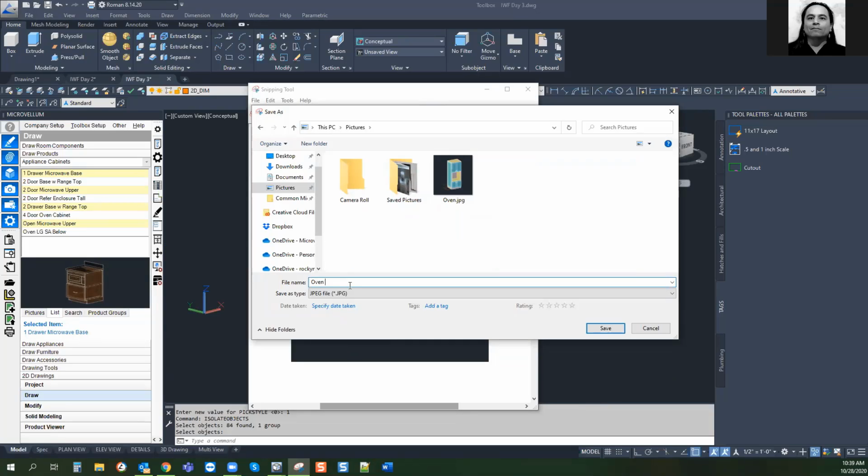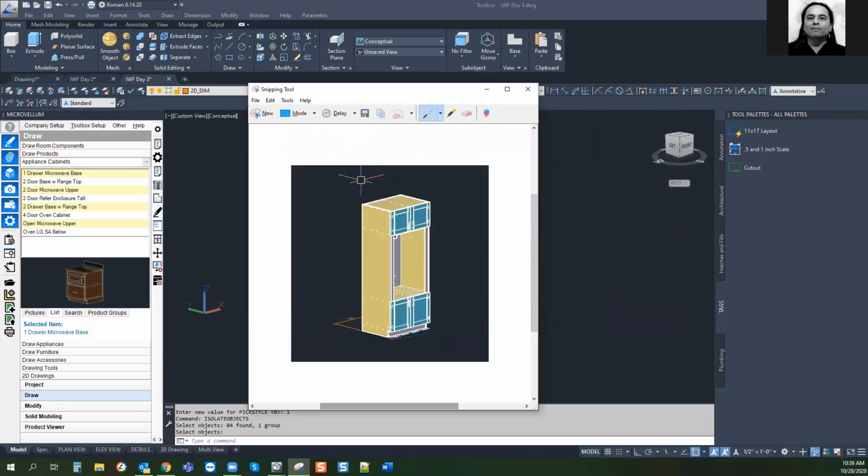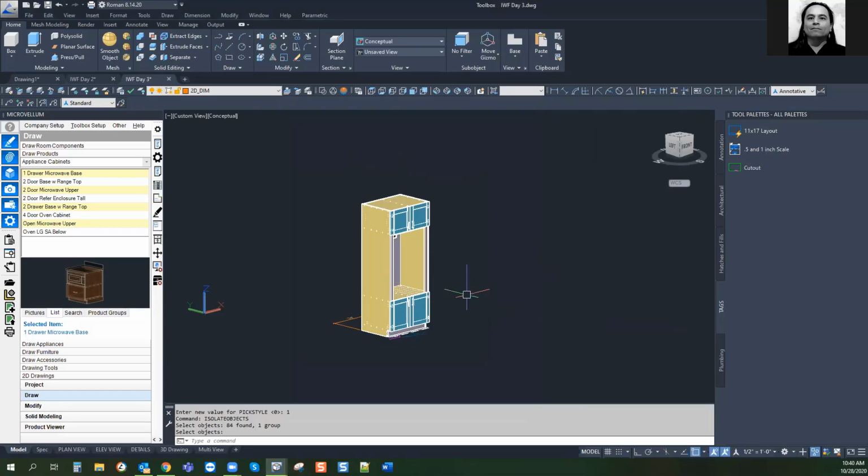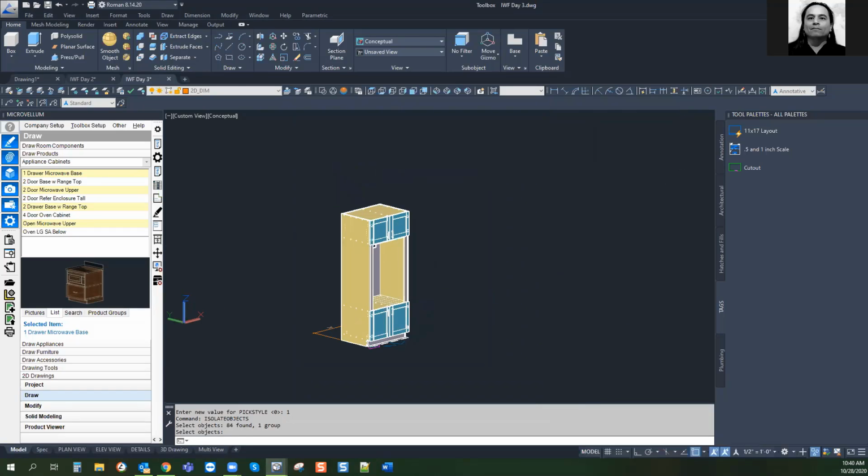We'll put today's date. Heck, why not? All right, so now I've got that image saved. It's in a little livelier of a color. If you wanted to see that there are specific subassemblies inside of there, you probably could have done this with a 2D wireframe image. For me, this is what I want to do.